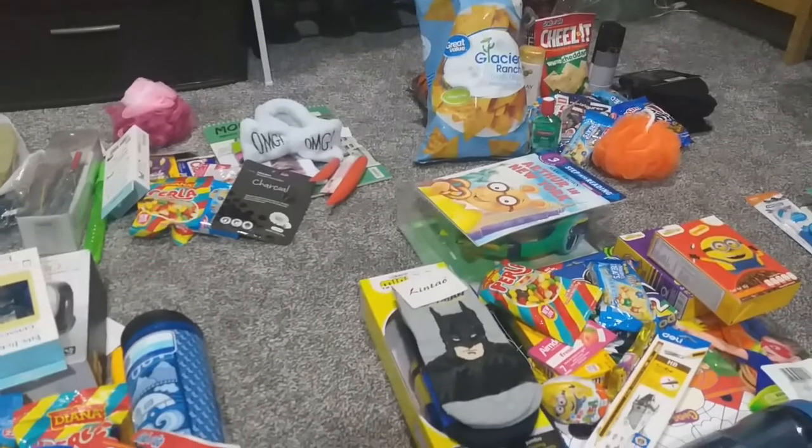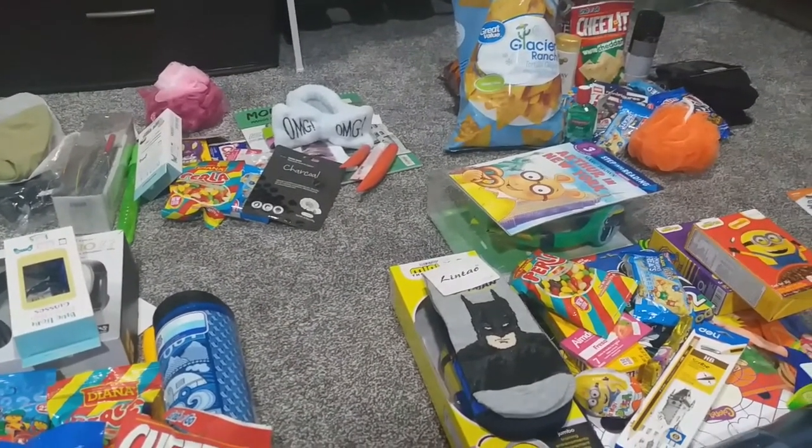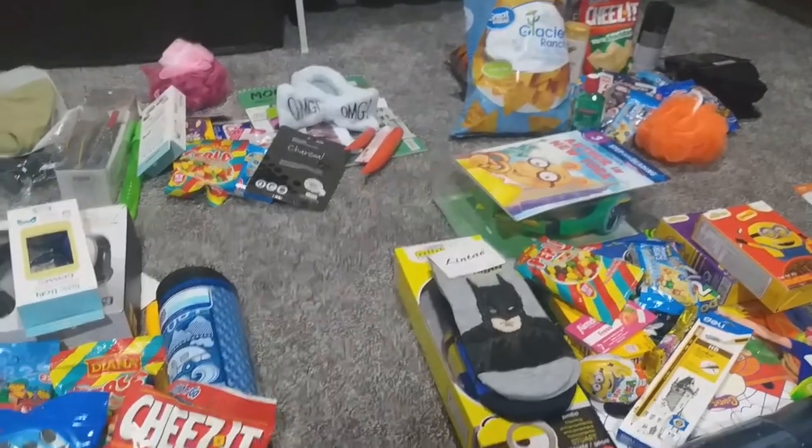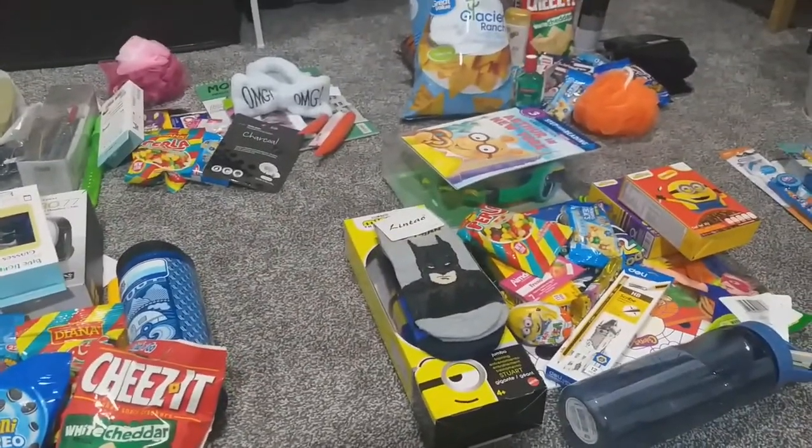But I'm going to fill baskets, and then I have to go ahead and hide the eggs for the scavenger hunt. I just wanted to get this done because I know the kids are pretty excited.